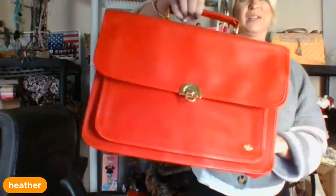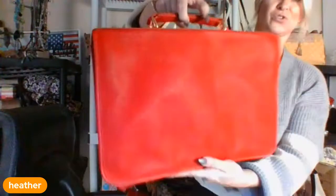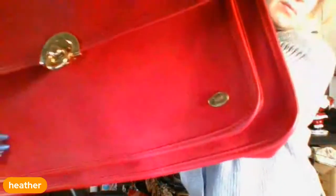So honestly, I don't really care if somebody wanted this for a buy it now. I do a buy it now, $25, because I mean, it is leather. And it's in great condition and a vintage piece. And I couldn't find any.